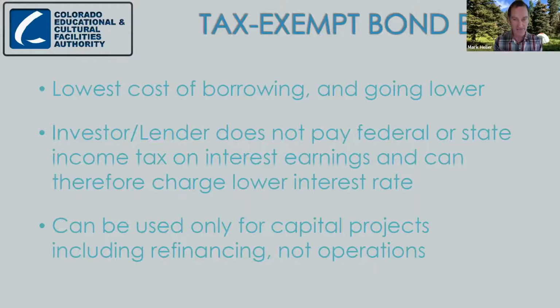Our funds can only be used for capital projects, including refinancing, and not operations. So if you want to buy land, or buy buildings, and pay the attendant professionals involved in those kinds of financings, that's what our money can be used for.